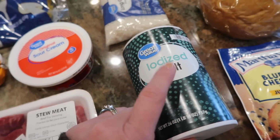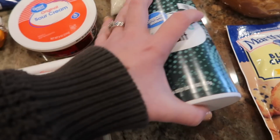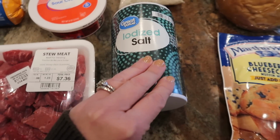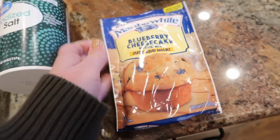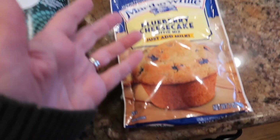I've already talked about picking up the salt, but if you have salt, you don't need to pick that up. Maybe there's something else that you want to stock your spice cabinet with, that little bit of wiggle room. 1 little small package of blueberry muffins. This is a blueberry cheesecake flavor. I don't know, it looks like blueberry muffins to me.